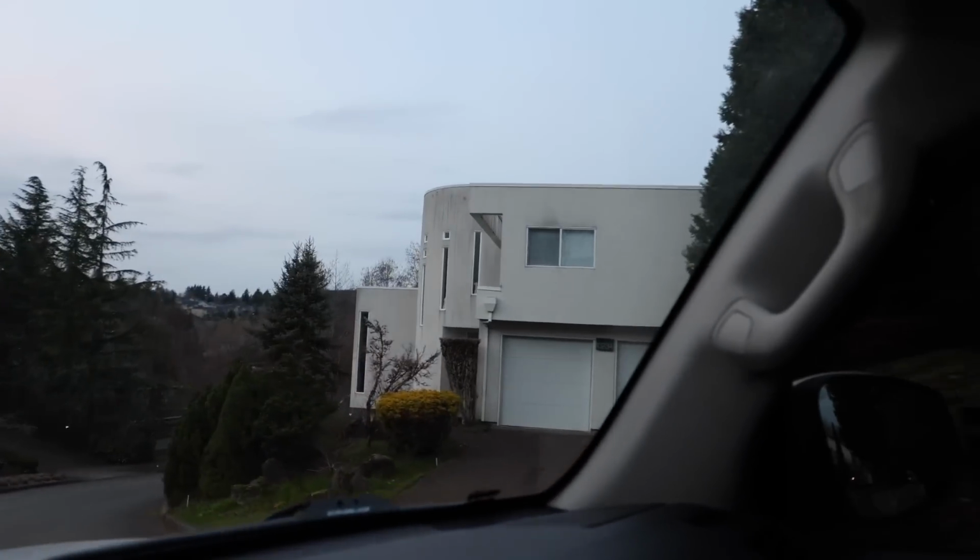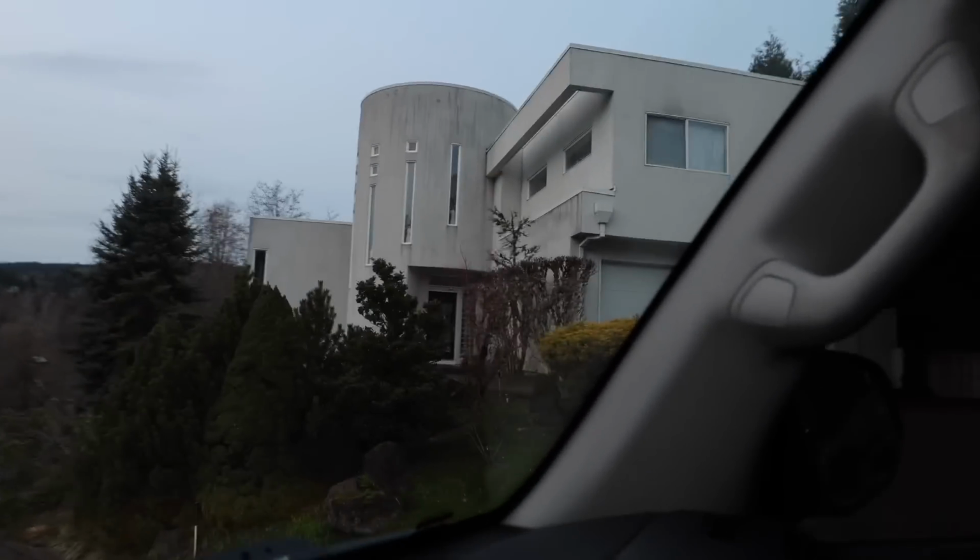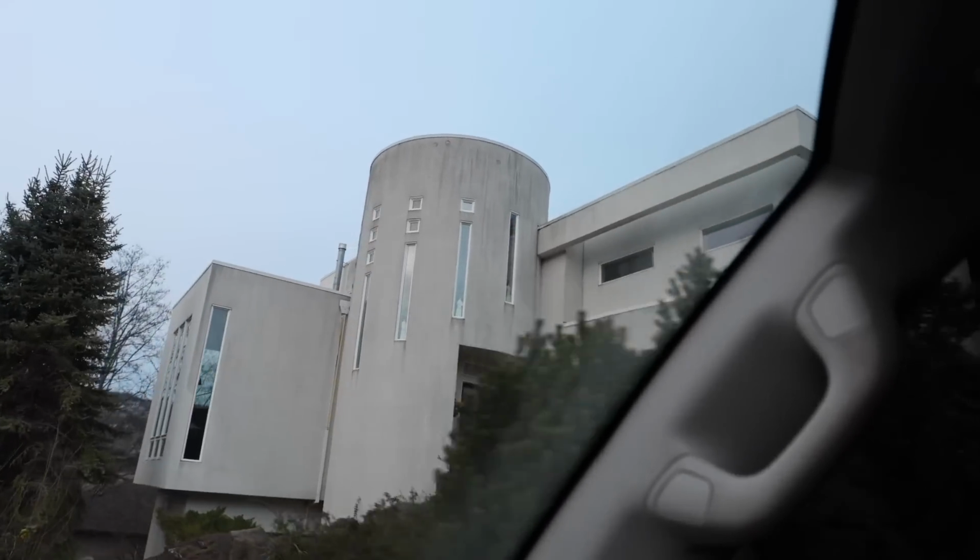Check out this house. For some reason, this reminds me of the Marilyn Manson Dope Show music video. All right, I decided to pull over at this park, and I think I found a perfect water fountain to fill up my water jug right there. I'm gonna get parked and go investigate it real quick.